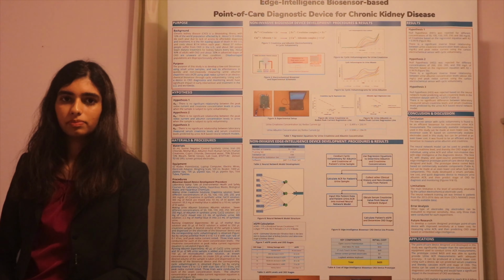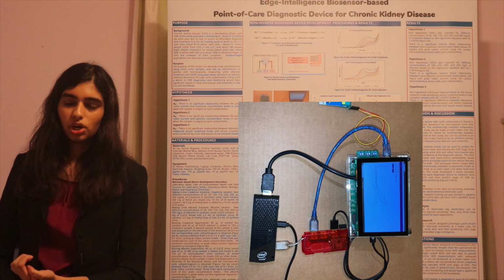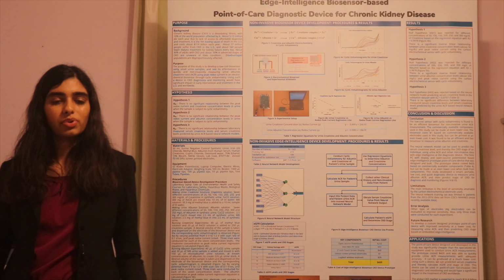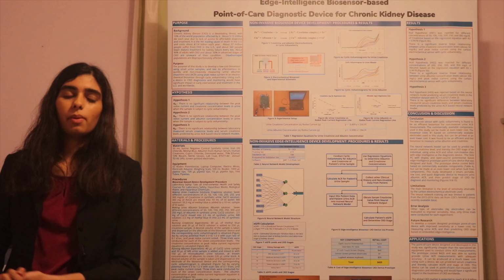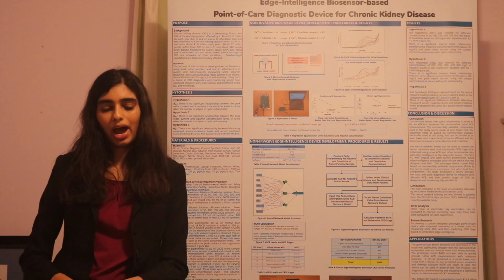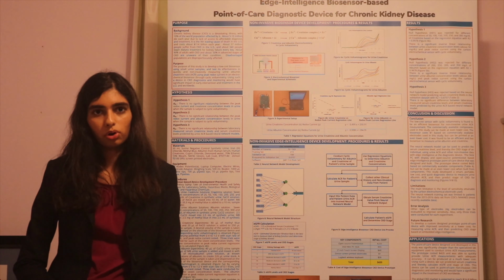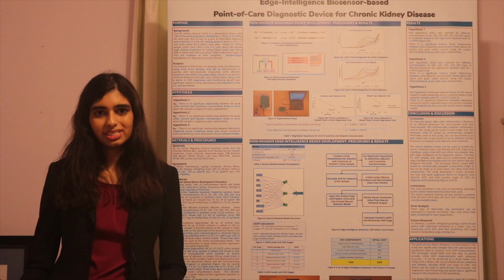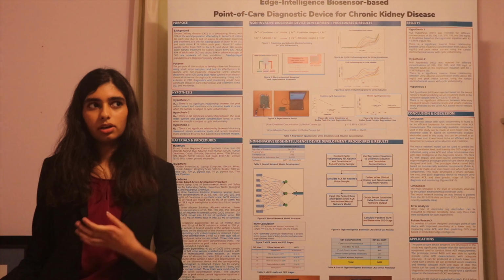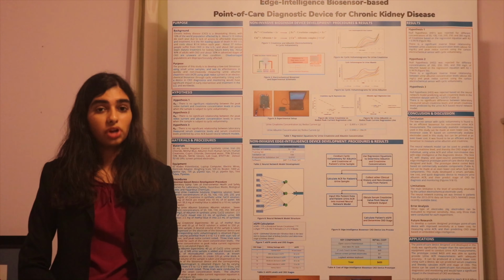Overall, my prototype costs approximately $420, whereas current diagnostic tests that are out there cost upwards of $5,000. In addition, my device can be used to provide real-time, accurate CKD diagnostic results at virtually any location in the world within minutes. However, current tests are still required to be done in hospitals or specialized testing centers, and can take days, if not weeks, to return accurate results.